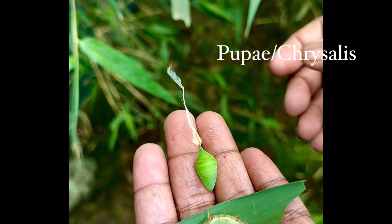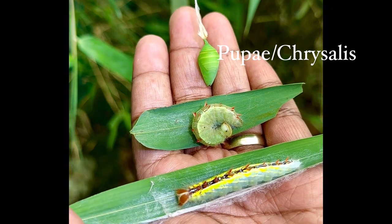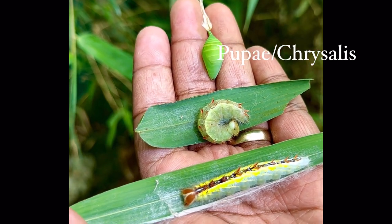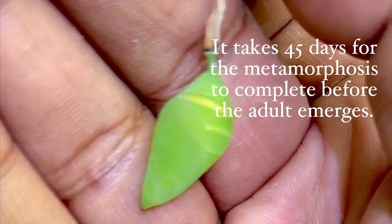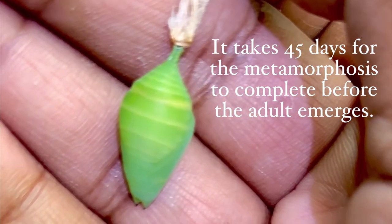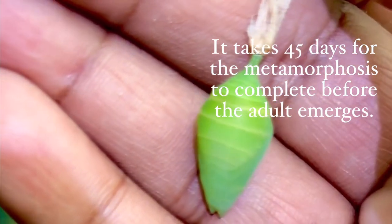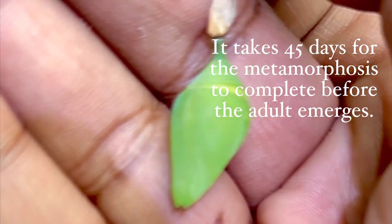So it's a very, very long process for us to get the larva to pupate, and then from that stage it's only 70% successful in reaching adulthood. So when we're looking only at the pupa, it takes 45 days for the butterfly to metamorphosize to become an adult. So the amount of time it takes is an entire year plus more for an adult to reach. So it's a seasonal variety that comes out only at certain times.